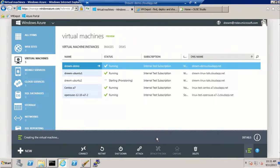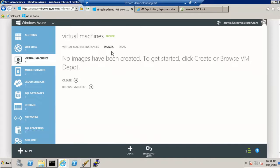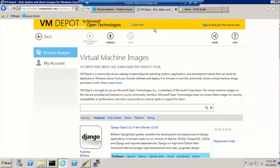There's just a huge variety of images. And for that, we have what we call VM Depot. Now, VM Depot is something, I'll actually go to the web page here. You can access it either through the portal or through the website. VM Depot is something that we've done.